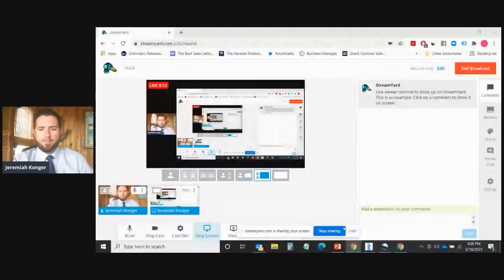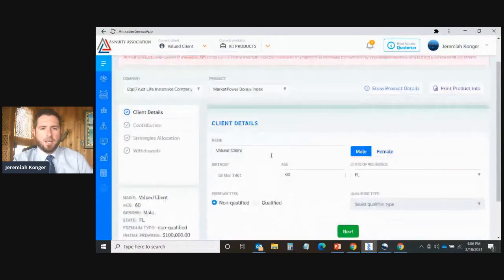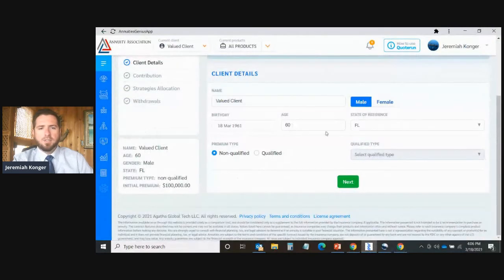So, all right. Now we're going to go ahead and take a look at an example illustration with this particular product. So bear with me. I'm going to go ahead and share my screen again, and I'll dive right in. Okay, so we have the Equitrust Life Market Power Bonus Index. We're going to use a male age 60 in the state of Florida.